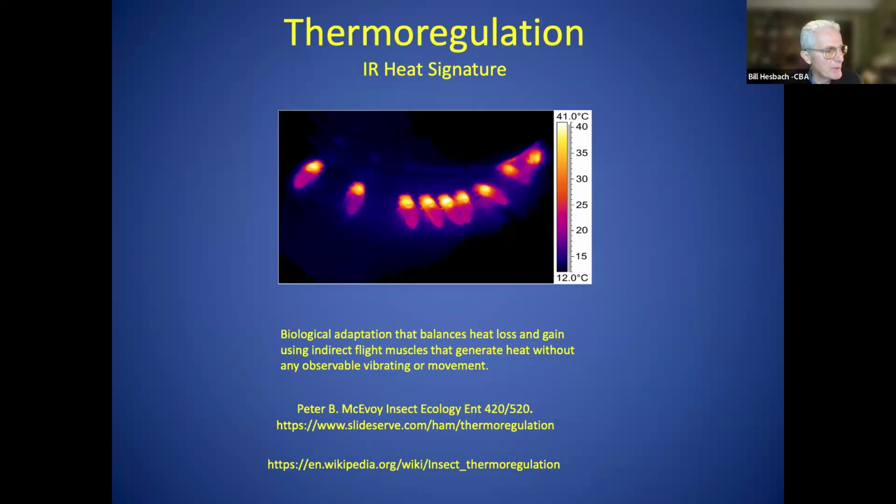So thermoregulation is really just an adaptation that bees have developed to live in temperate climates. They use their indirect flight muscles to generate heat, and there's no real observable motion that occurs. I'll explain a little bit about that. During the course of this talk and also on the recording, you'll see the scientific references that I state on most of the slides. All of them are based on research, which I've done an extensive amount on thermoregulation because it's a subject that interested me, and I put together these talks based on the science.